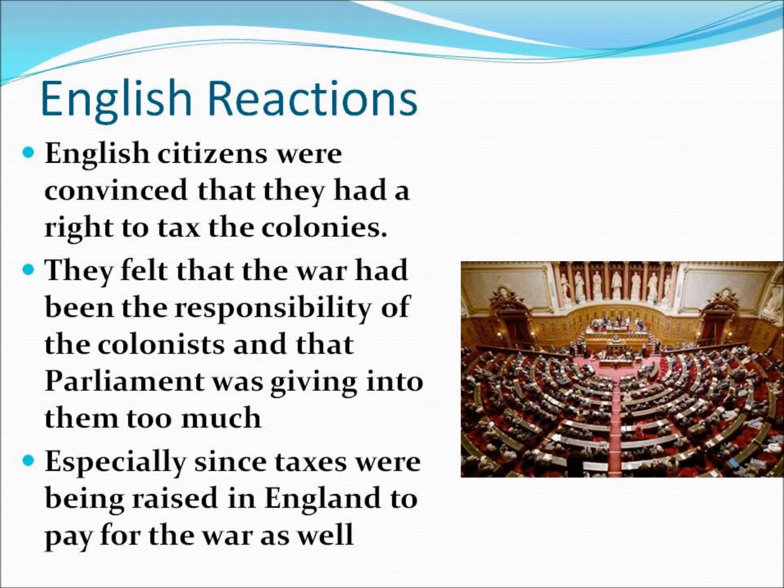England was in a tough spot. When they put taxes on the colonists, the colonists boycotted. This resulted in a loss of profit by the merchants, who then threw a fit to Parliament, thus the repeals.